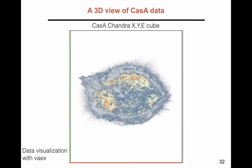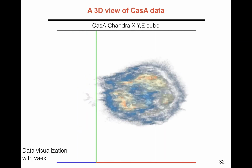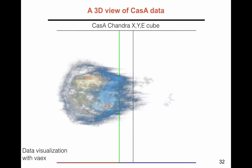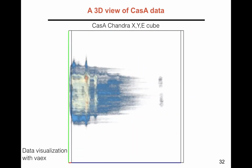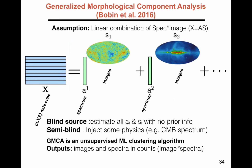And this is an example of the Cassiopeia A Chandra data seen in 3D, in fact. When I say 3D, it's X, Y, energy. And this is what the Chandra data look like. What is interesting when you look at it that way is that you directly see, for example, the emission lines from all the data. And you can also see that some part of the iron emission is in fact redshifted and blueshifted, looking at it that way in the 3D dimension without doing any processing.